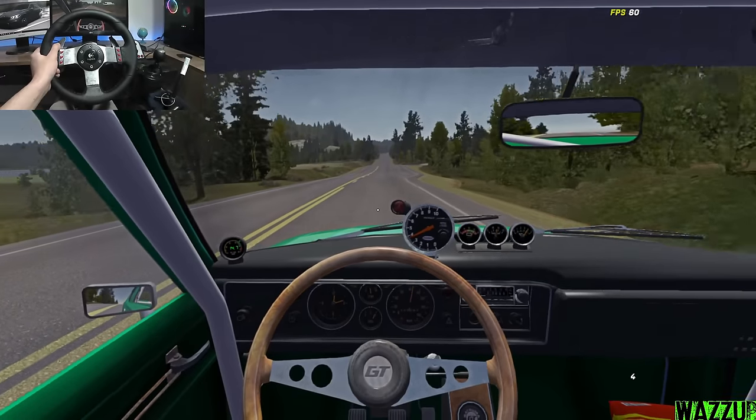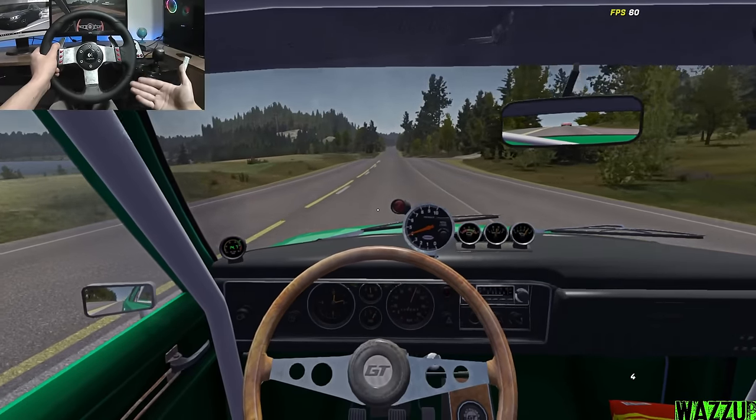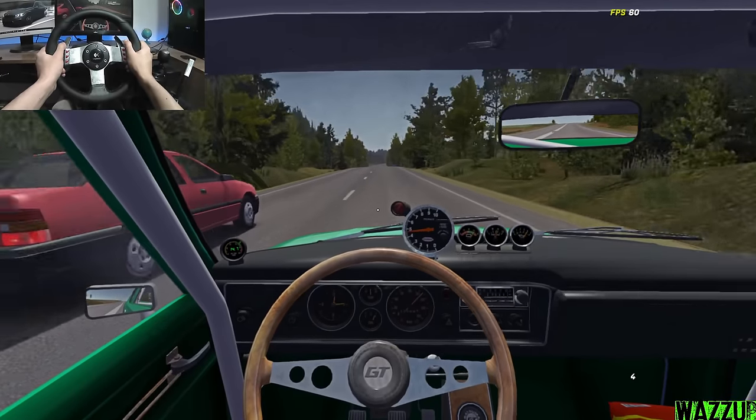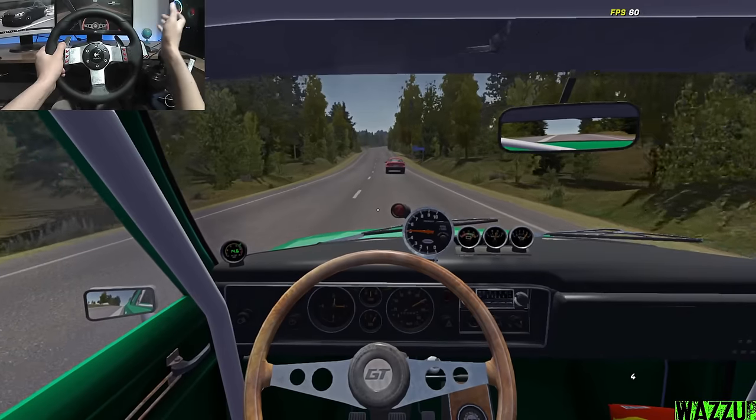And now we have to install back the steel headers, the racing exhaust, and the racing muffler. Someone is overtaking. You know what? I'm not gonna let him overtake. Oh, damn, he's quick. Never mind. Man, you're lucky.